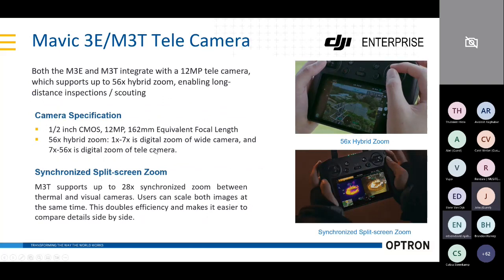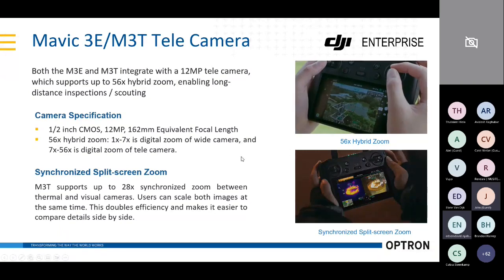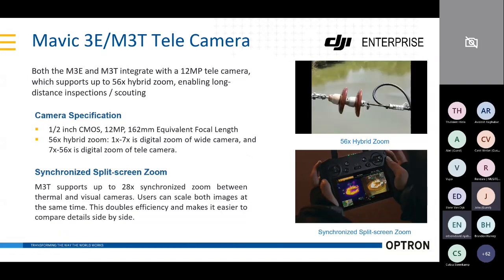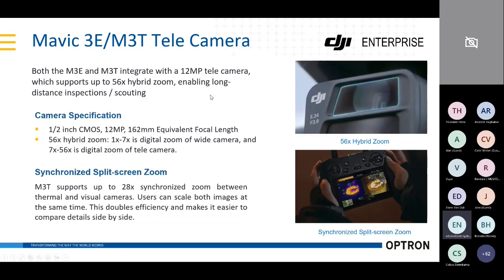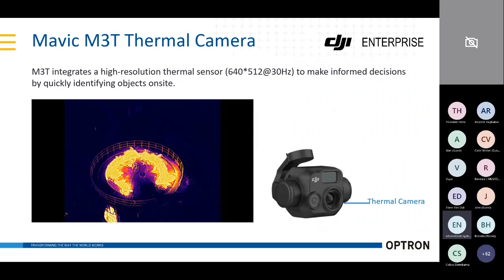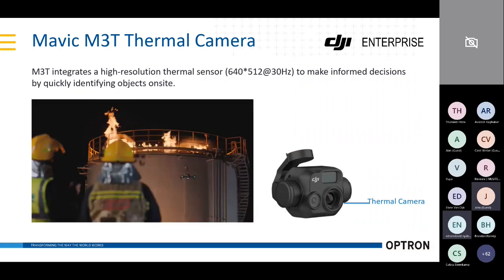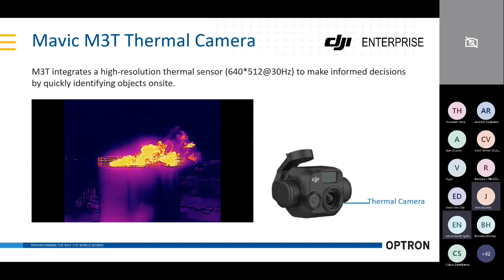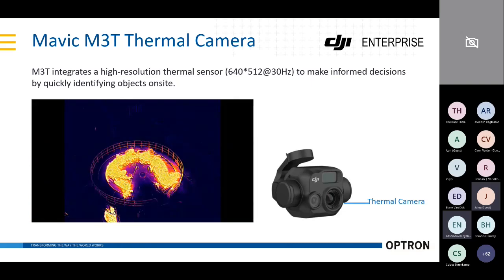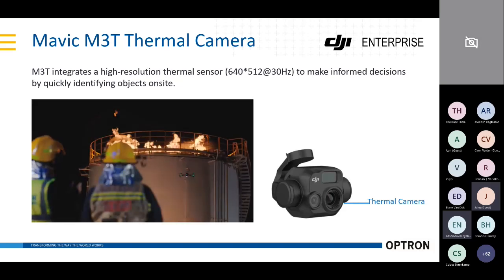All right, and then just some shots here of the tele camera, really zooming in and enabling you to perform inspections to a great amount of detail. I mean, a 56 times hybrid zoom is certainly going to get you all the information visually that you need whilst doing inspections. And then the thermal camera has a high resolution thermal sensor to make informed decisions by quickly identifying objects on site. And what I've already noticed from the Mavic 2 Enterprise series is the thermal camera is so good that you can literally fly in the pitch dark and not be disoriented. It gives you so much feedback from the terrain around you that you can very comfortably fly and pilot it at nighttime.